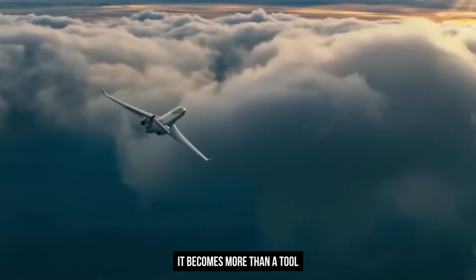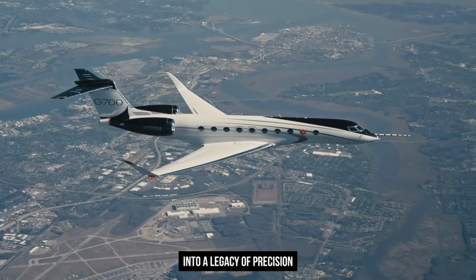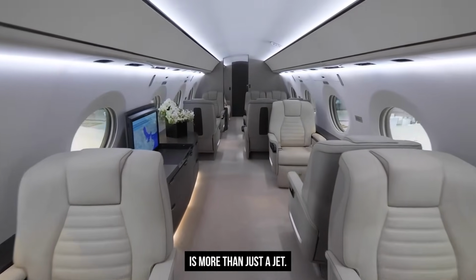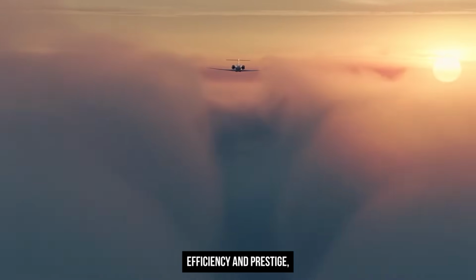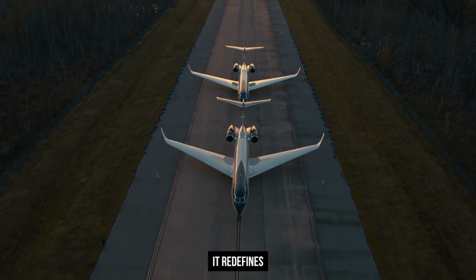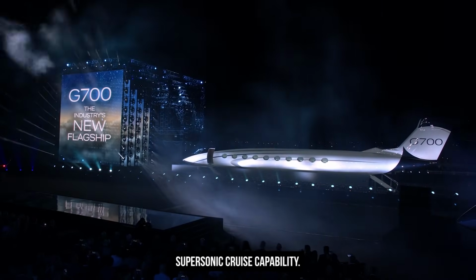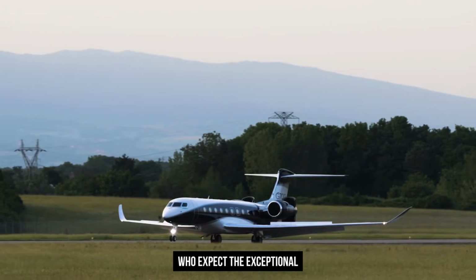Over time, it becomes more than a tool for travel. It transforms into a legacy of precision engineering and enduring value. The Gulfstream G700 is more than just a jet. It's the ultimate tool for global access, efficiency, and prestige. With its unmatched combination of speed, range, and luxury, it redefines what private aviation can deliver. From its handcrafted 5-zone cabin to its near-supersonic cruise capability, every detail is built for those who expect the exceptional.